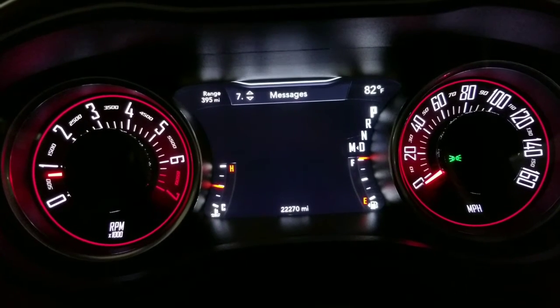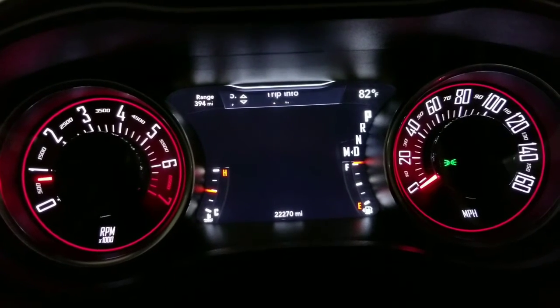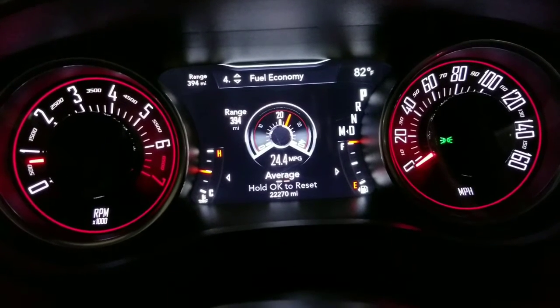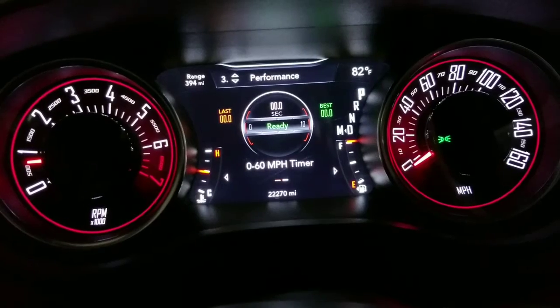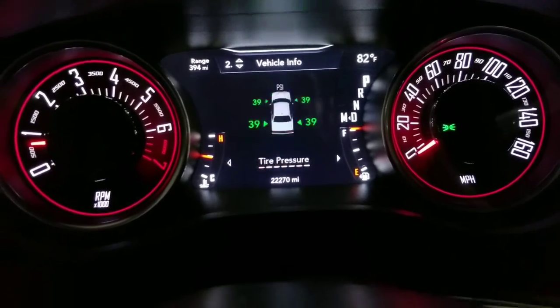Even the screen setups and stuff, I'll go over that a little bit later. You can actually customize your screens and everything. For the trip info, it looks like the person before me got about 24 miles a gallon doing highway. And of course, I got roughly 12 miles to a gallon throughout my entire drive with this car.